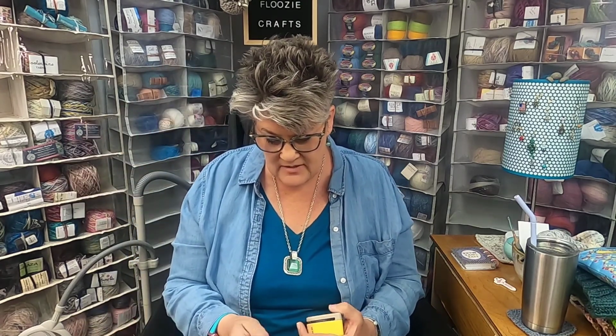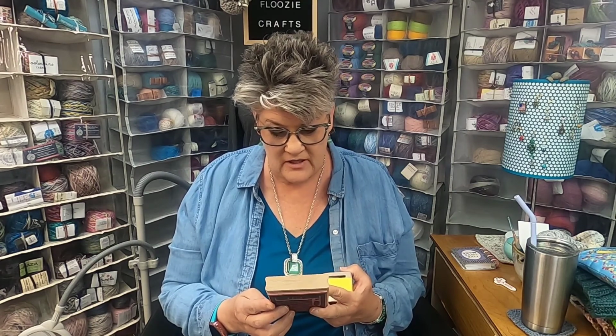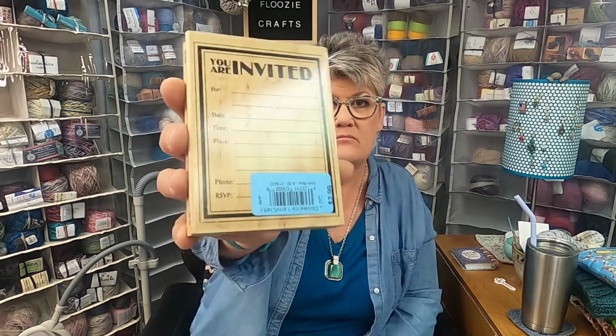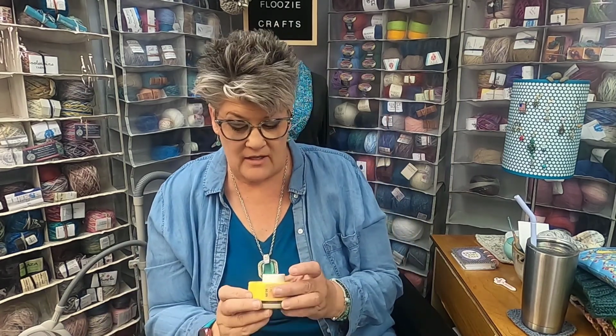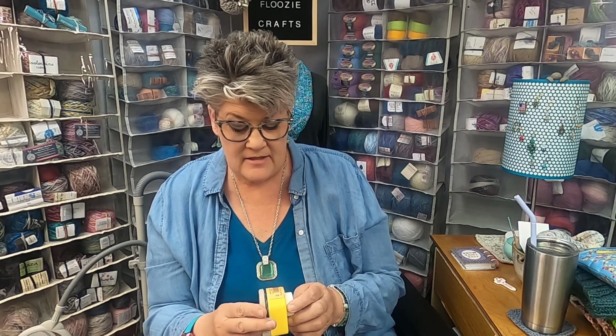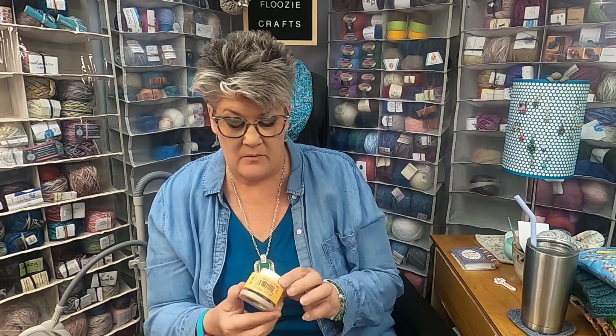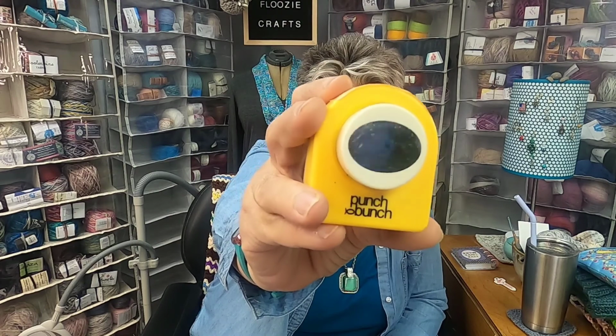Then I picked up this, was half price, so it'd be $1.50, and it's an invitation stamp. For card making, come on, that's nice. This is a punch. It was 99 cents, and it was not half price, so it was 99 cents. But it's an oval, a nice oval punch, which I don't have yet. Happy to get that.